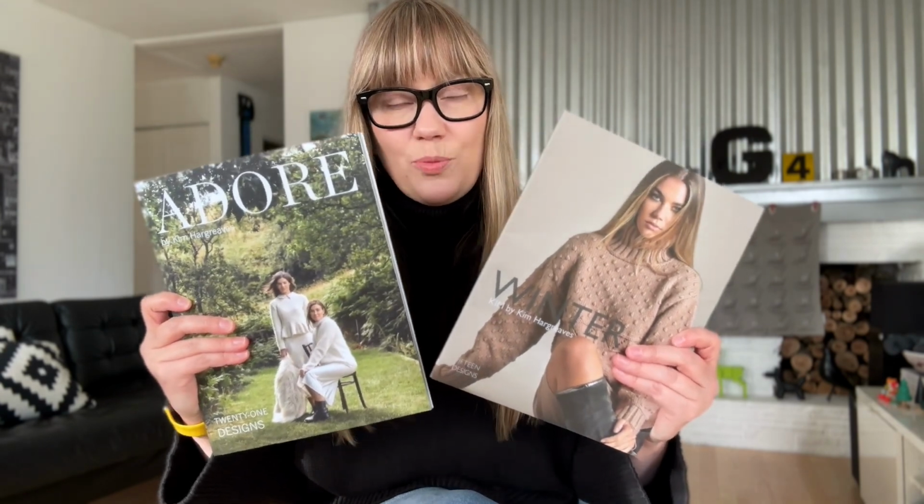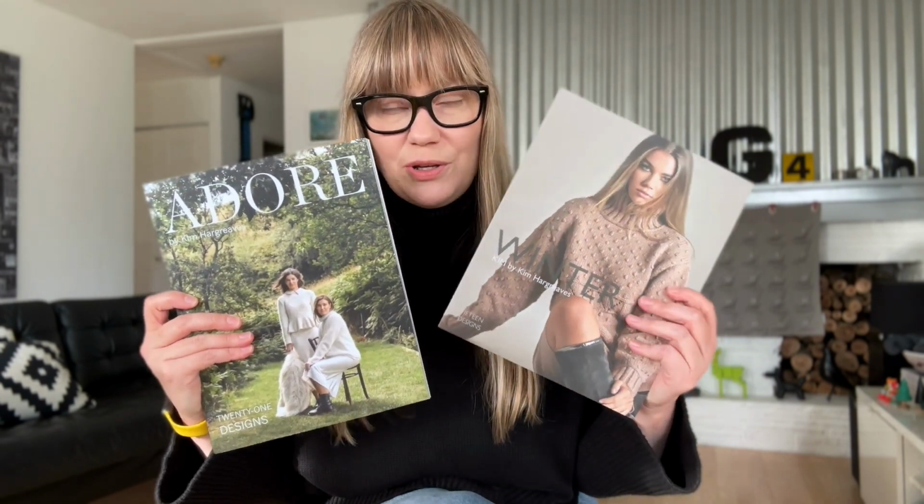And it's Kim Hargraves, and she's been knitting with Rowan for years and years and years, but also has done all these books on her own. And I just had 2 left that I was hoping to grab before she closed down her stuff. She's also selling samples on her website, which are gorgeous. And I think they just went down to half price, so you should go look at those. I think it's kimhargraves.com. And so I grabbed Adore and Winter, which are 2 of her most recent books, I believe.